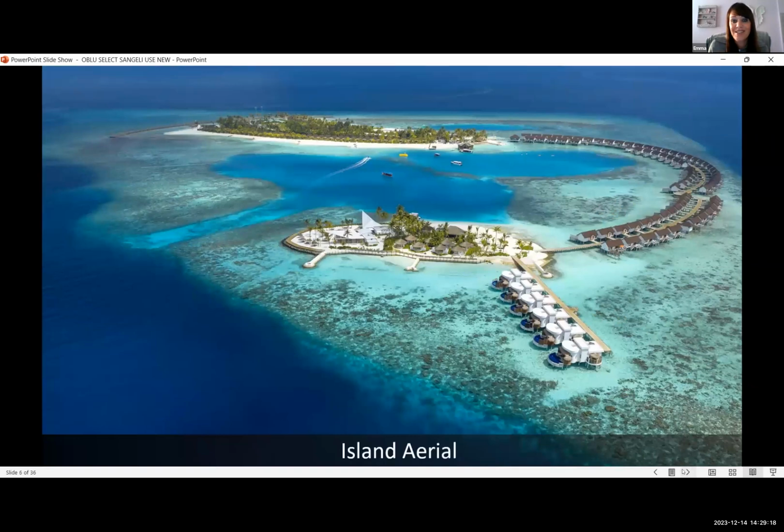So this is just a close-up shot of what the One Banyan Island area of Sangeli looks like, and then the main island, so you can see the whole way around here. So really, really stunning, as you can see.